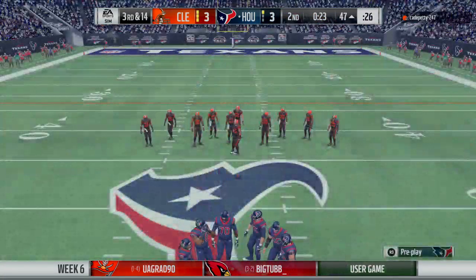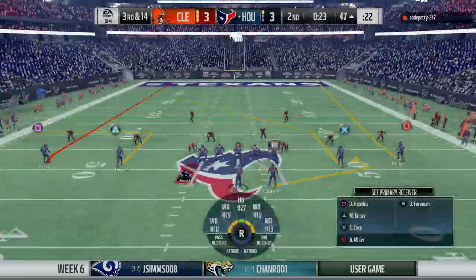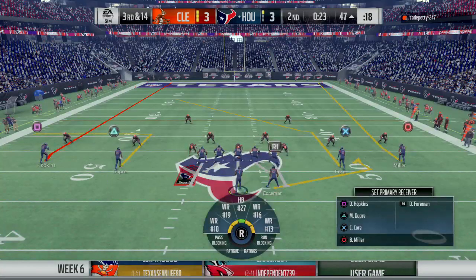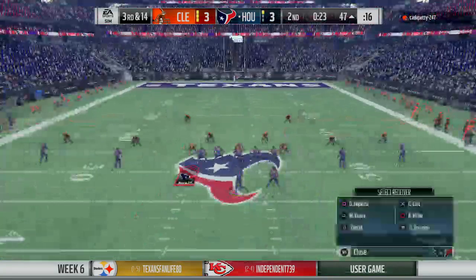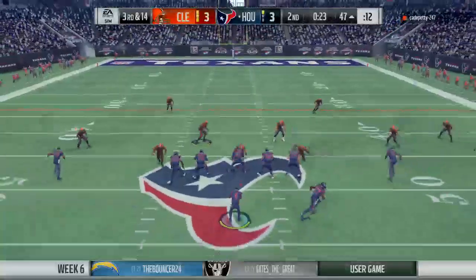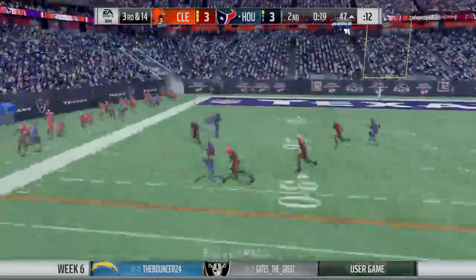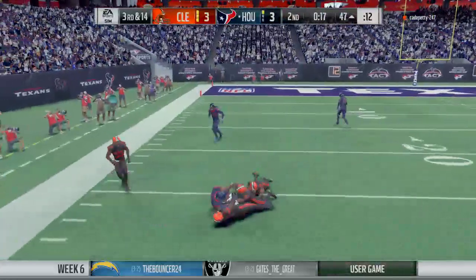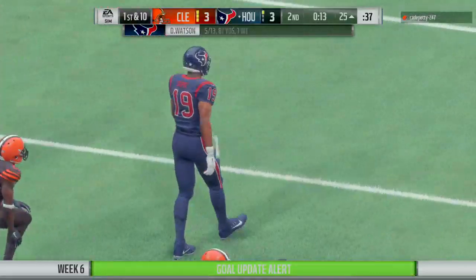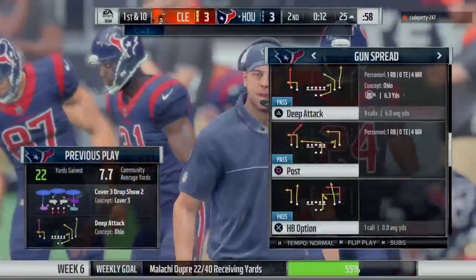That would have been the second interception in the first half. The Texans on third down. They've only converted once in 4 tries. This is 3rd and 14. Operating from the gun, Watson. Looking left side, and it's complete. And they're able to get this one down to the 25. And they convert on 3rd with a gain of 22.